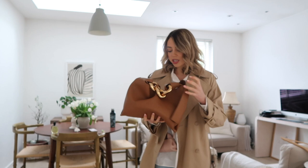I've got my And Other Stories trench on, the Pauline pink bag, the blue jeans. I'm actually wearing, sorry about the mess behind me, it's not too bad, my June court heels. And then I've got a pair with my JW Anderson bag, because I think that just looks really cool and it just fits everything in. So that is the look for today.